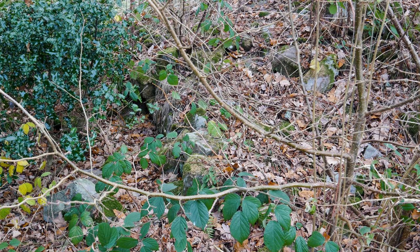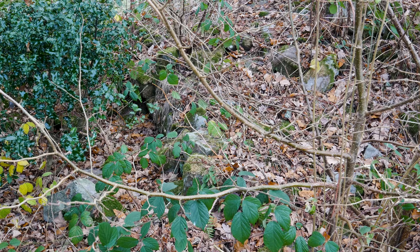You can't see a busting great deal in there. But you'll have to take my word for it that in there is some stonework. It's not particularly easy to see, is it?